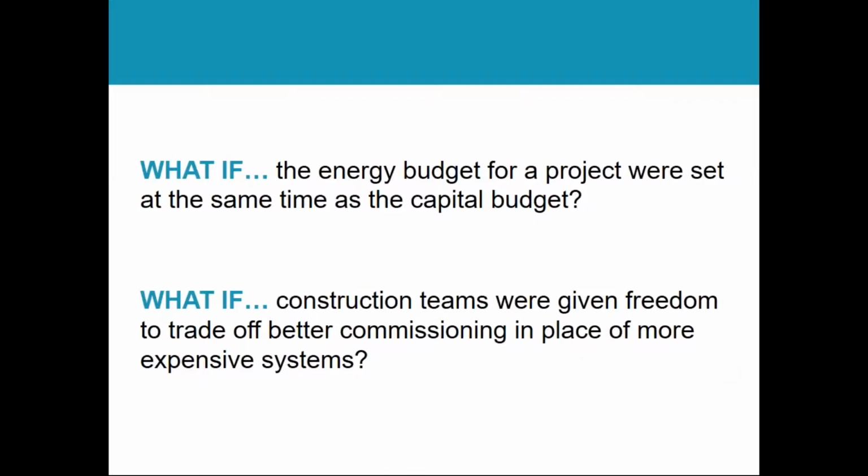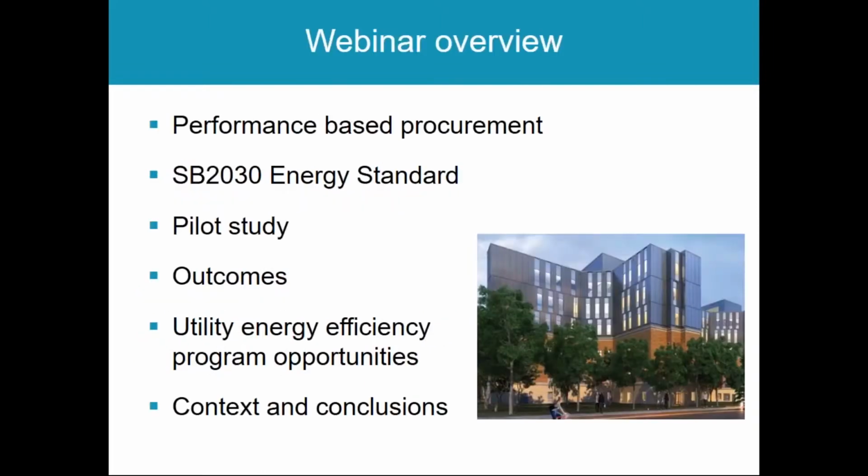And what if the energy budget for a project were set at the same time that the capital budget was set, and that the two were held up together at the same level? And finally, what if the design and construction teams were then given freedom to approach that energy budget however they saw most effective? On the one hand, potentially using improved design, but also able to trade off things like better commissioning or startup or operator training in place of more expensive systems.